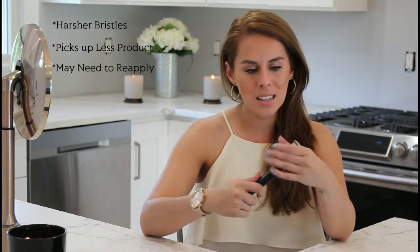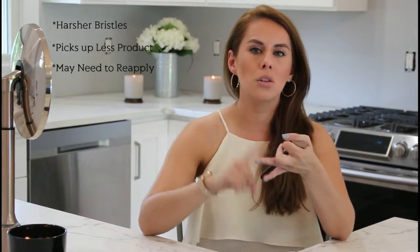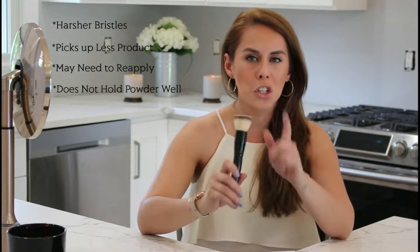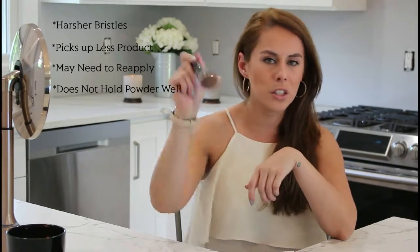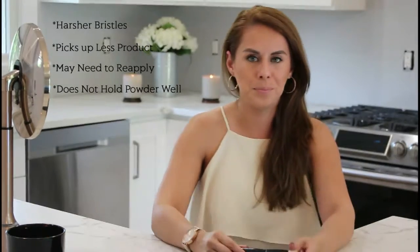Another thing that doesn't work well with synthetics are powder products. So after you're using a foundation, a cream contour, and now you're going to apply your powder, your bronzer, you want to reach for a different brush, not necessarily a synthetic, because you're going to find yourself just constantly having to reapply until you finally get that final finish that you want.